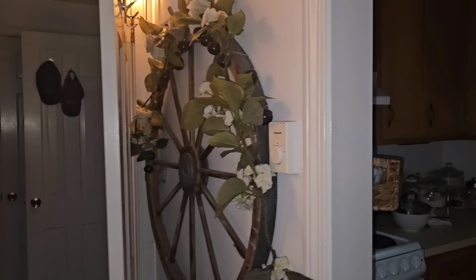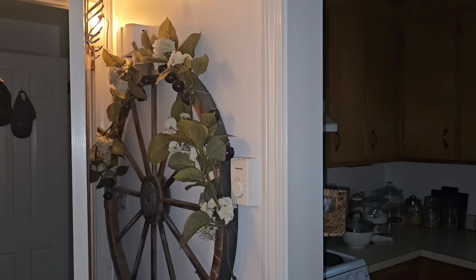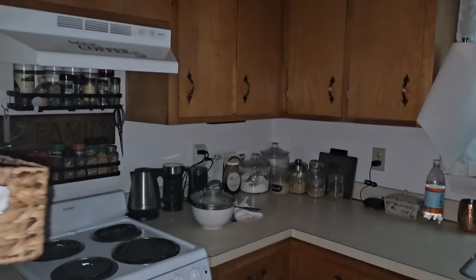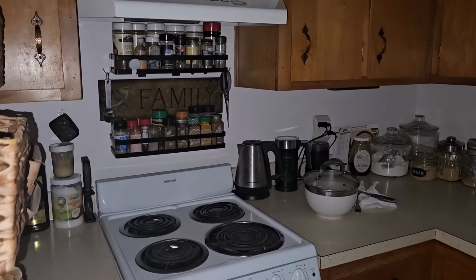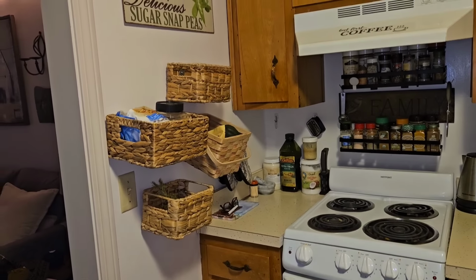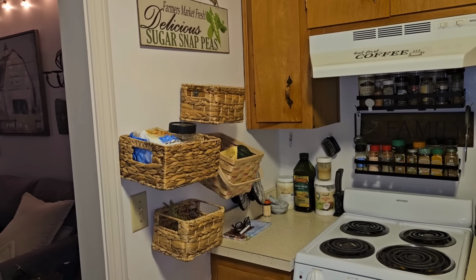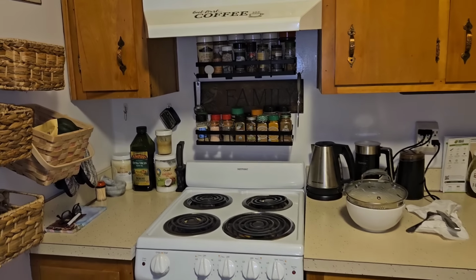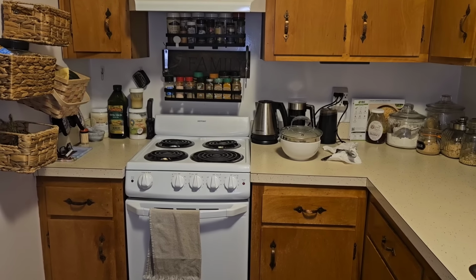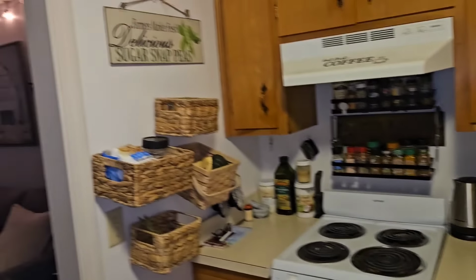Got a little Tractor Supply wheel that I put twinkle lights on or bell lights and some floral stuff just for fun. This is my kitchen. All right, I'm going to turn the light on. I hung baskets on the wall, and I put dried goods in there and produce that doesn't go bad. Tiny little stove, really tiny. I think they use these in RVs, but it's apartment size, and it's perfect. I got used to it.